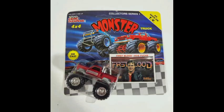Now let's talk about one of the more forgotten series, made by two different companies. Racing Champions, very well known for making their NASCAR stuff, also made monster trucks that barely anyone ever talks about, which is quite sad. These were made during the 1990s, I believe, or the 1980s, could be either.